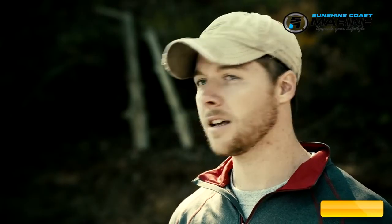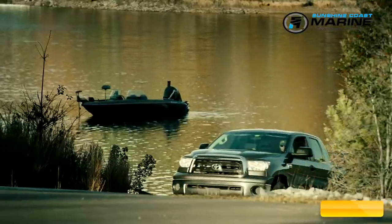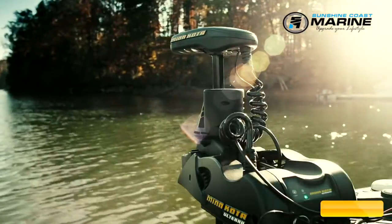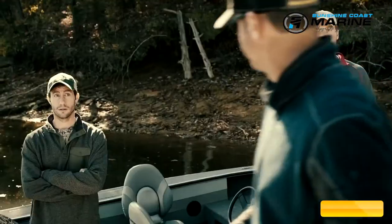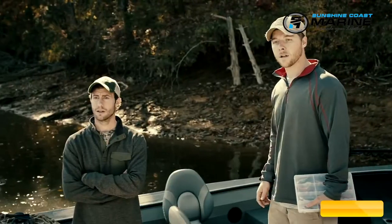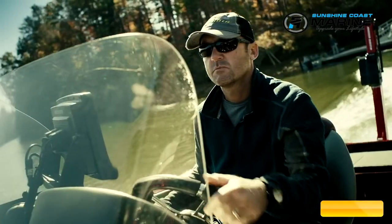You think ours does that? Uh-uh. Auto stow and deploy, power trim, and your choice of iPilot or iPilot Link. Hey. Ultera from Minn Kota. We can't believe it either. We need to get one of those.